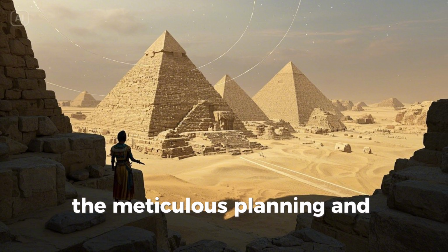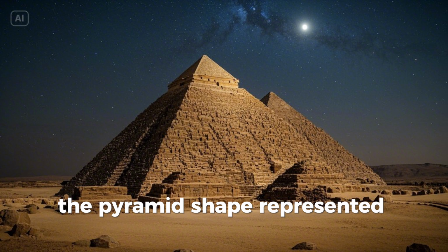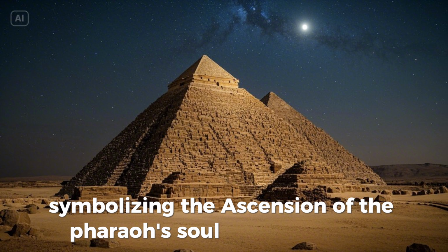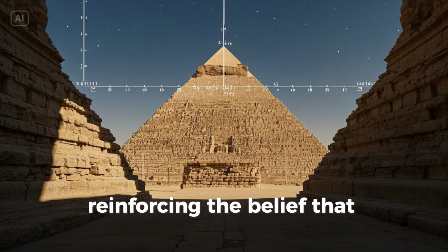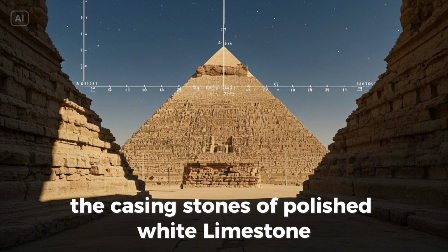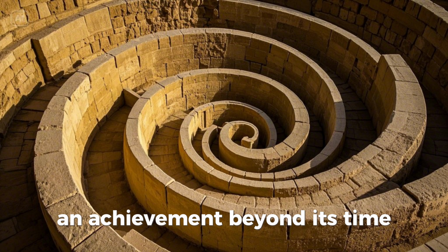The meticulous planning and execution of the pyramid reflect not just technical ingenuity but also deep spiritual beliefs. The pyramid's shape represented the primordial mound from Egyptian creation myths, symbolizing the ascension of the pharaoh's soul to the heavens. The king's chamber and passages align with key celestial bodies, reinforcing the belief that Pharaoh Khufu's spirit would join the gods in the afterlife. The casing stones of polished white limestone, now mostly lost, originally made the pyramid gleam in the sunlight, reinforcing its divine symbolism. 5. Conclusion. An achievement beyond its time.